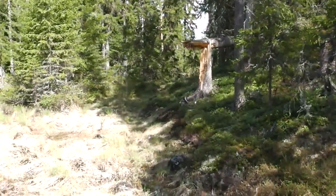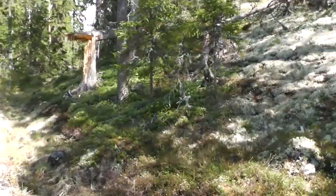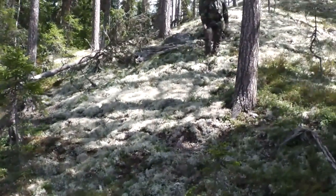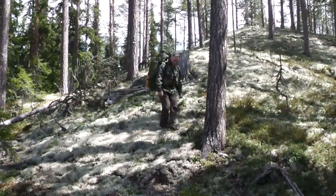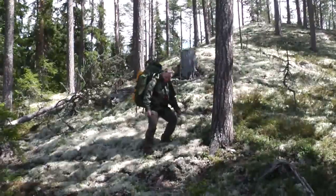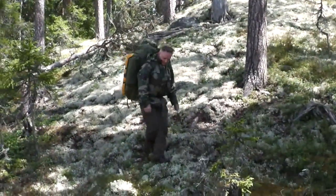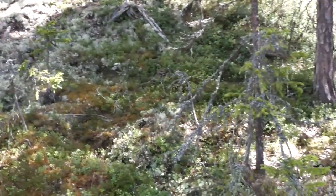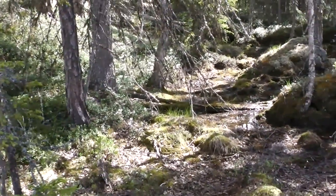So we have started our excursion, the expedition, to some really wild country. And there's Don trying to climb down. We are following a course to a little lake, and in this kind of terrain that is really not that easy. And look at that place.